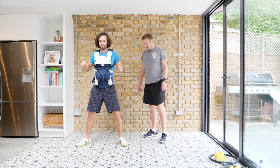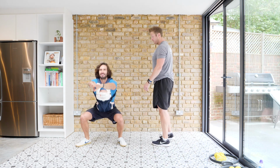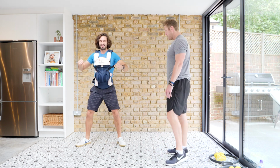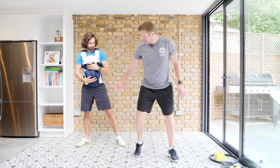So half squat. And then really squeeze your shoulder blades together. Keep your chin nice and level, your head still. And we're looking for 5 more, 4 more. It's a proper workout, mate. 3, 2, and 1. Beautiful. Now we're going to keep our feet in exactly the same place.